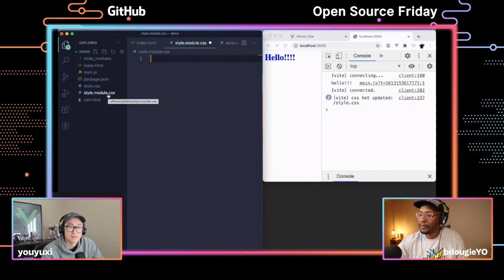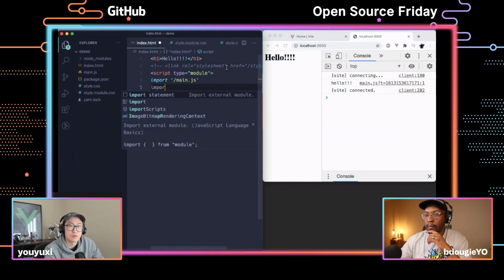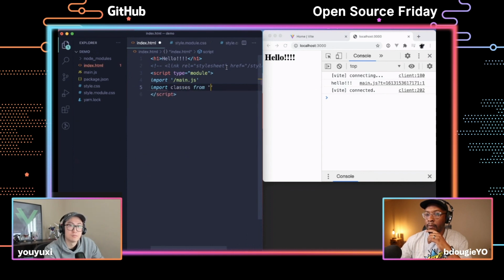So if you've worked with CSS modules, it's kind of a convention to name your files with this module.css postfix. And in Vite, this is also a convention. So if we see a file named like this, and I'm going to say text color red. And then I'm going to comment out this one. And I'm going to say import classes from style.module.css.